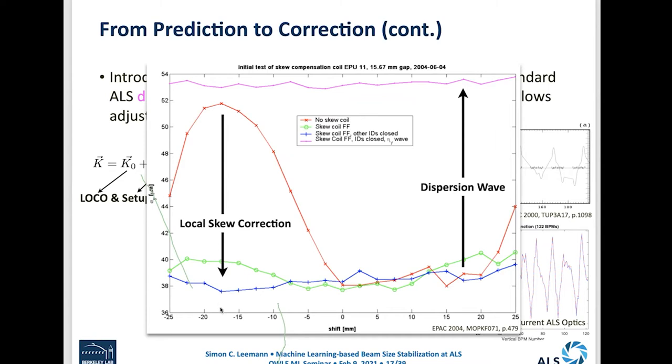Here is a typical EPU in ALS. We recorded the beam size at this diagnostic beam line versus the phase shift of the device across its full operational range. If you just put this device in the machine and run it around, what you'd end up with is basically what you see here, this red trace: a very large variation of beam size.